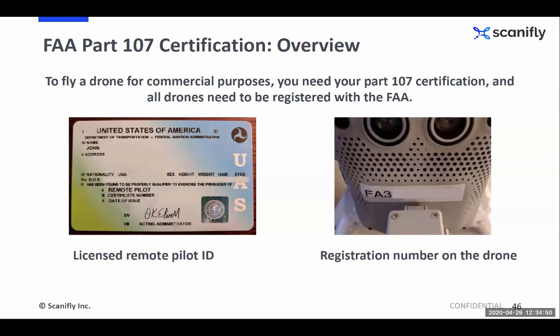So super easy, but the registration on the drone applies for recreational use and commercial use, but the licensed remote pilot ID, right, that Part 107 certification is only required if you are flying for commercial purposes.